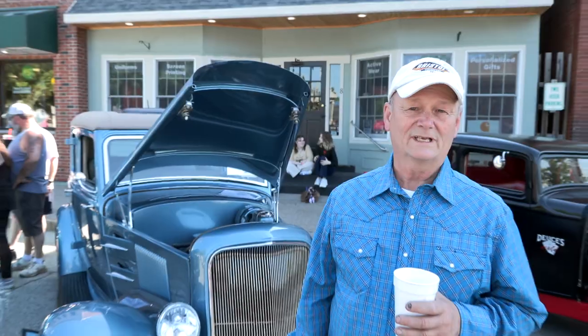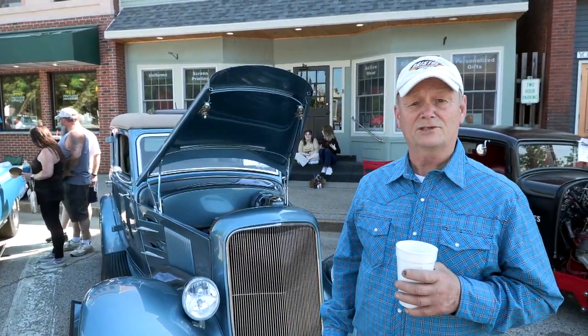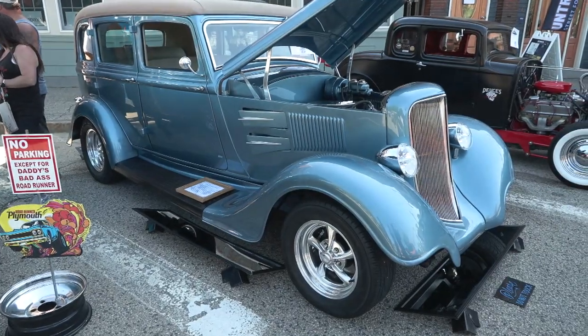My name's David Horn. I live in Somersworth, New Hampshire. And this vehicle is the feature car for today's Berwick Car Show. And it's a 1934 Plymouth PE. It has four suicide doors. And the running gear is modern Hemi running gear, but it has all the original steel body.